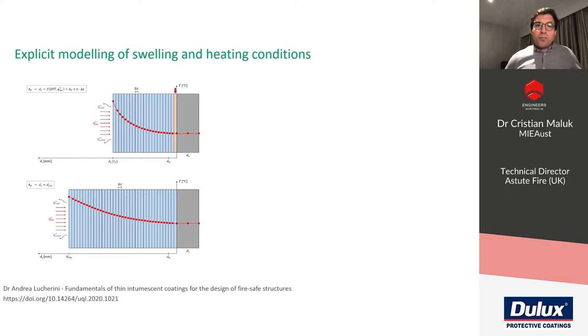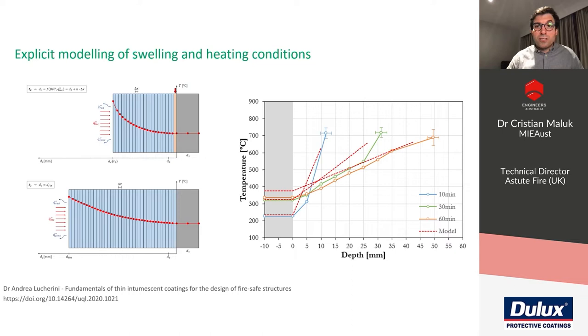All this data that we've collected on both swelling and internal heating conditions of paint allowed us to produce an explicit model for both the swelling and the heating conditions of paint. This is essentially a finite difference heat conduction model, with the added complexity of adding nodes as swelling of the paint takes place. And you can see here on this plot how good we became at predicting what the internal temperature of paint would be in the event of a fire for different heating conditions and different DFTs.